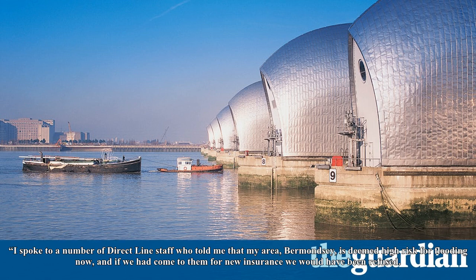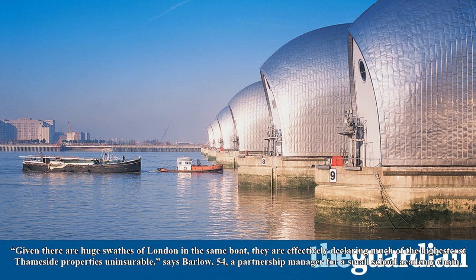I spoke to a number of Direct Line staff who told me that my area, Bermondsey, is deemed high risk for flooding now, and if we had come to them for new insurance we would have been refused. Given there are huge swathes of London in the same boat, they are effectively declaring much of the highest cost Thameside properties uninsurable, says Barlow, 54, a partnership manager for a small school academy chain.